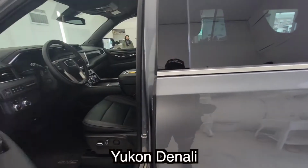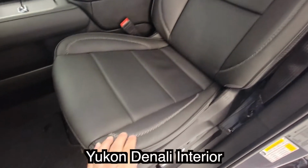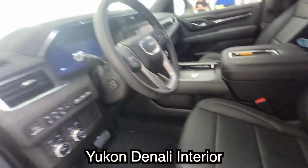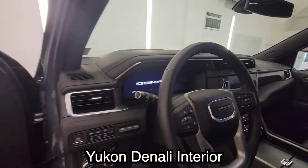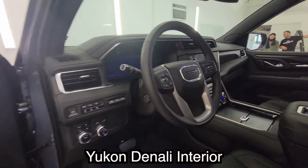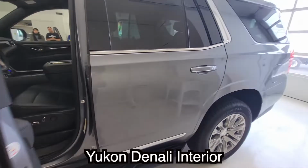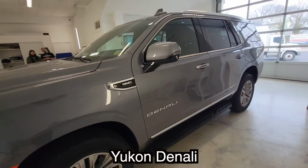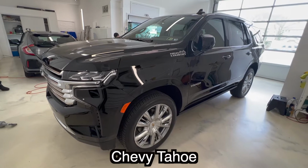Check out the inside. Stitching is a little bit different. See that? Still looks cool. The dashboard doesn't got like the ultra big screen. It's more like working man style. But it's still a very nice car. The baby cousin. Now, let's go back to the other cousin, which is the Chevy Tahoe.